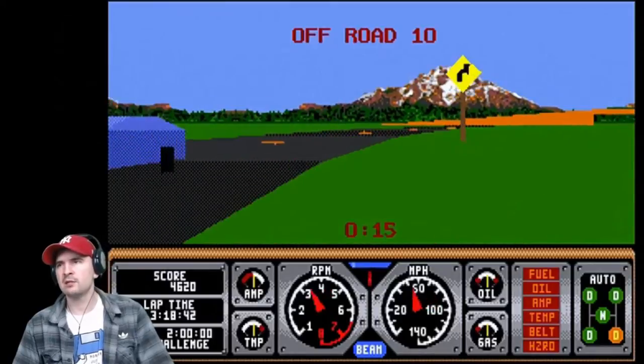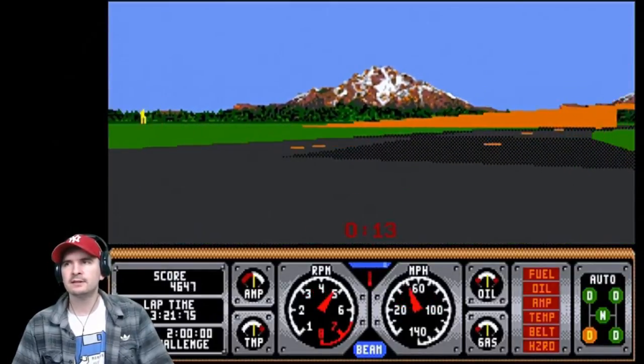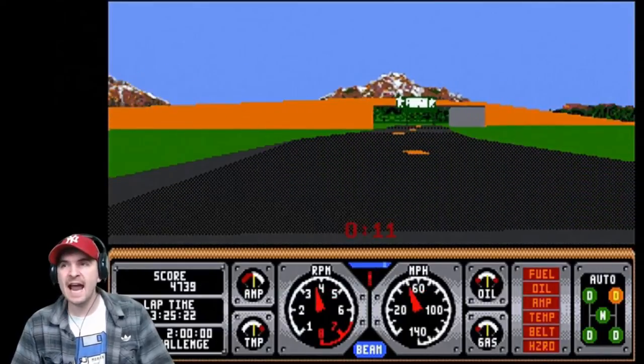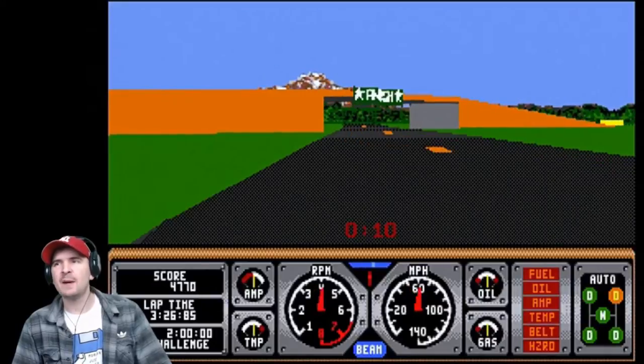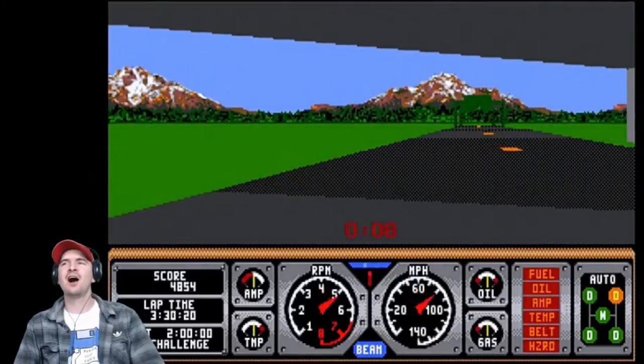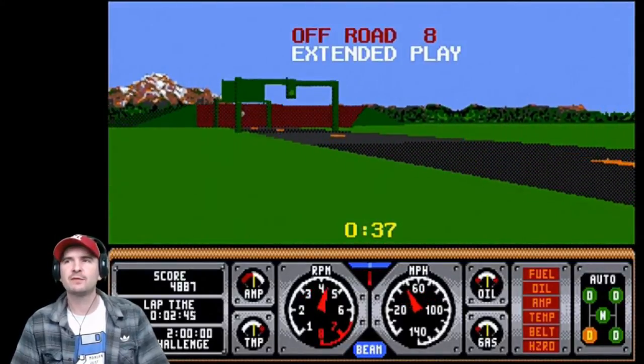Don't hit a signpost. Is that the exit? Well, Jamie, what's this exit all about? It's a finish line. Yes! Yes, baby! I've done it for the first time! I can't believe it! Hard driving, extended play! Fantastic! I've never done this before!